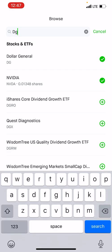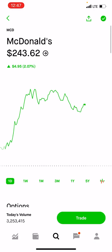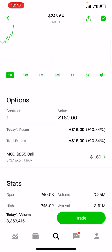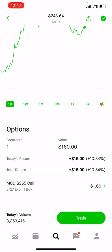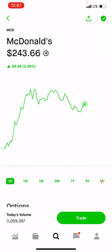And then the last one that I bought was McDonald's. For this one I just bought 1 call, currently up about 10%. I am playing this one again for about a month and a week out, so late August again. These are being added to my current breakouts, which are Crowd, ETN, and BTU.